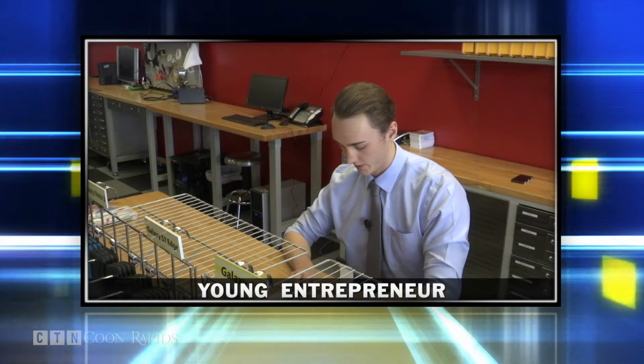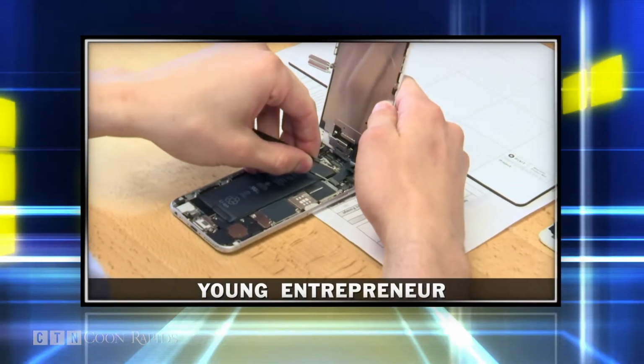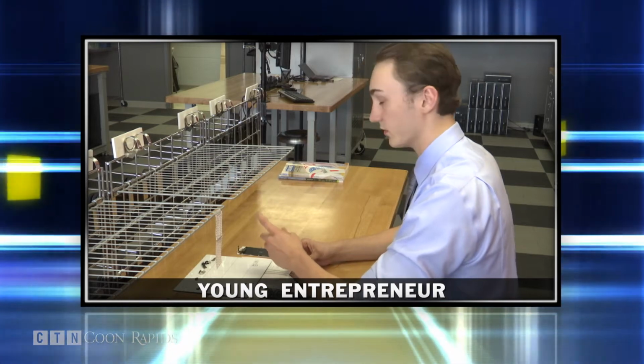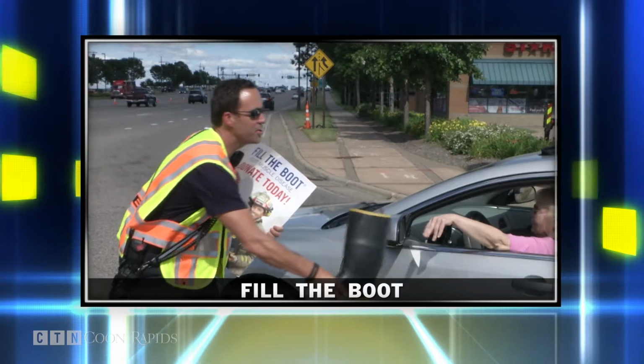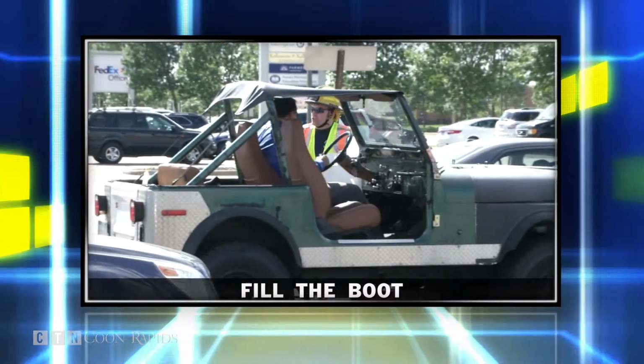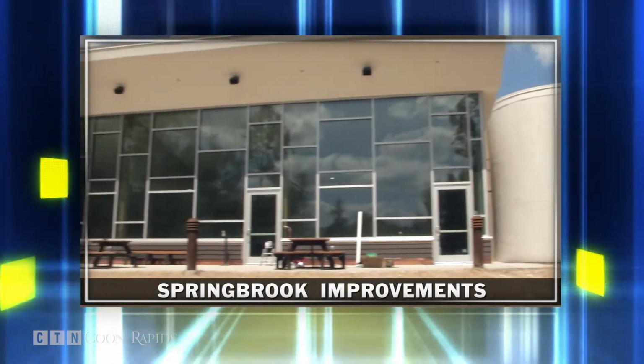People drop their phones, they crack them, and we fix them. A local team taking on a big role to fix computers and smartphones for customers. Plus, firefighters hit the streets in their annual Fill the Boot drive to raise money for the Muscular Dystrophy Association. But first, the heart of Fridley, of this area, is nature, the finishing touches being put on improvements at the Springbrook Nature Center. That tops CTN News this Friday, July 1st, 2016.